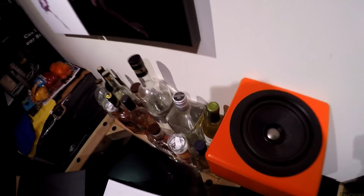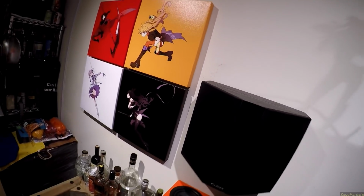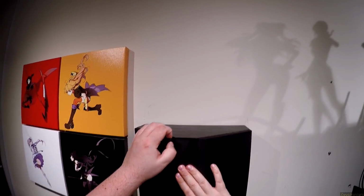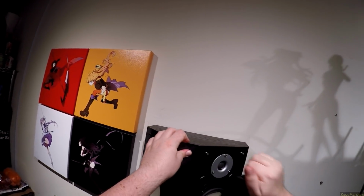So like I said, these have been my speakers on the sides forever. And then at some point, these showed up. Still have the strap on there. And then I did that. So now what happens? What happens when you have the speaker that has double directionality or bipole?